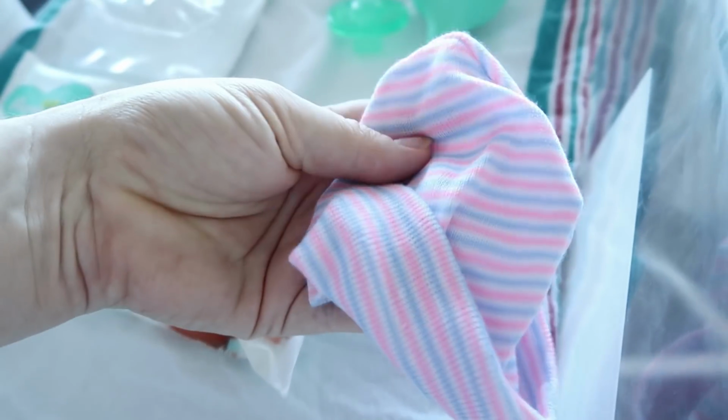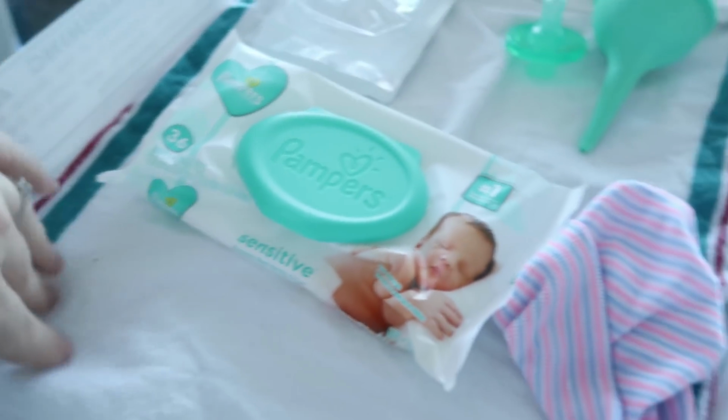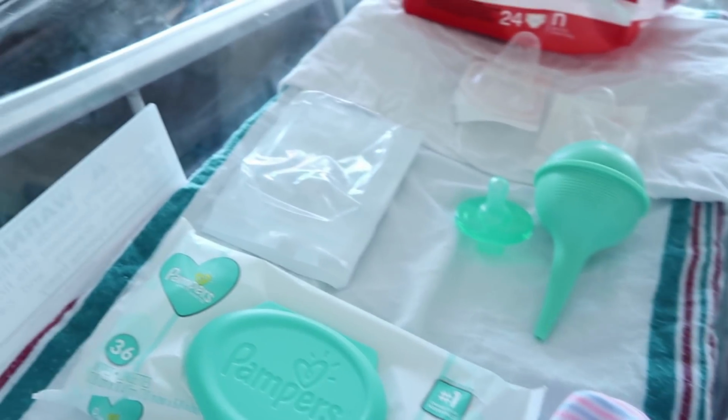They always do these cute little newborn hats, and these blankets are really like traditional newborn hospital blankets. They also put him in a little robe onesie cardigan-y thing that has a tie on it. And I've also seen those at every hospital that I've delivered at. Same with these hats. All the babies I've ever seen come with these little pink and blue stripey hats. So that's a lot of what they provided already for us.